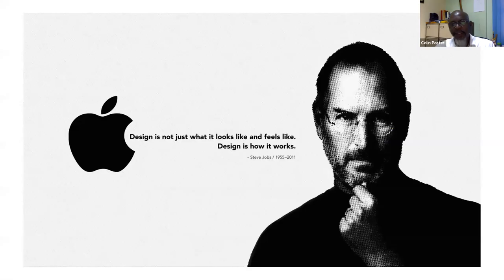So we're going to start with a very famous and prominent icon in the world of design who, coincidentally, was not a designer himself. And this statement is attributed to him. Design is not just what it looks like and feels like. Design is how it works.